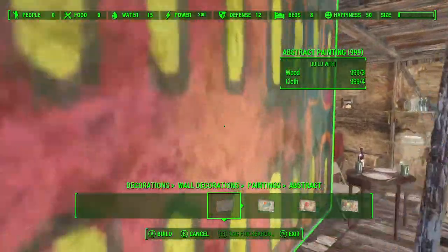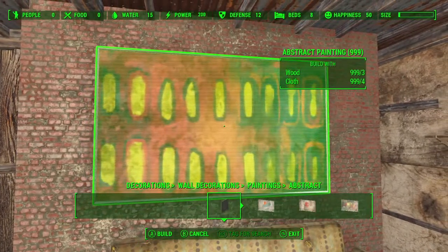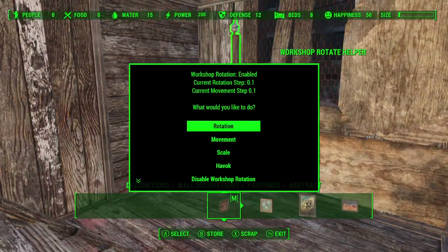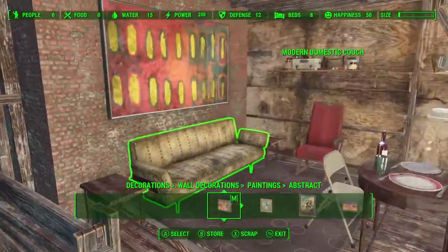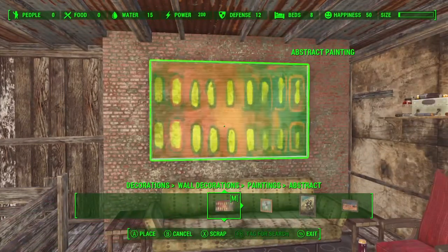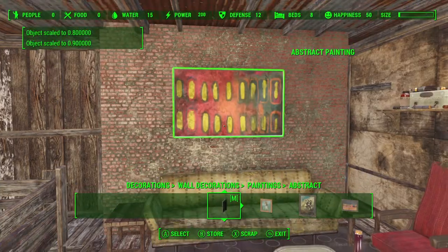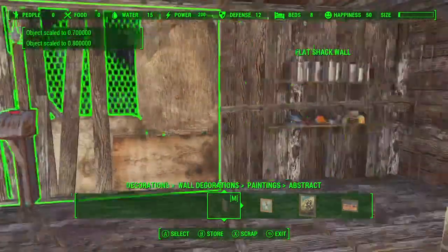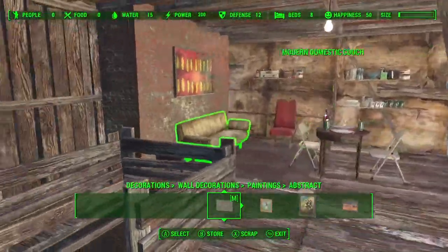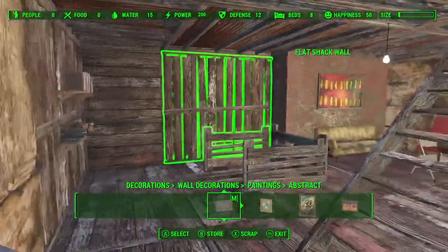You know what? I think I'm going to do an abstract painting and shrink it down, just because I feel like using this painting. There we go. All right, they got a picture. Something else could go on this wall. I'm not sure what, so I'll decide on that later. I'm also not sure what I'm going to do with this wall. Oh, you know what? I could put like a little bookshelf there.